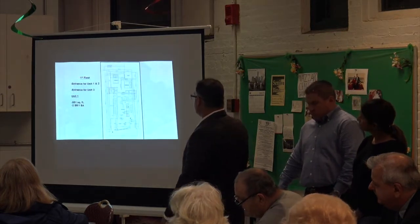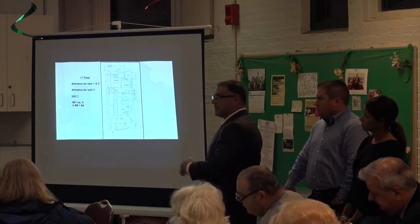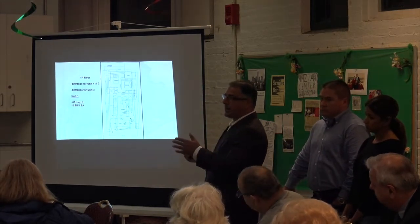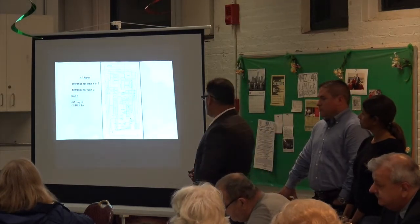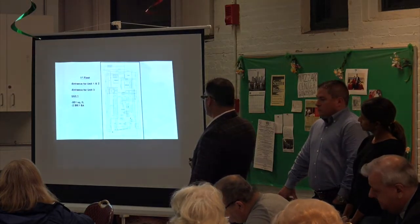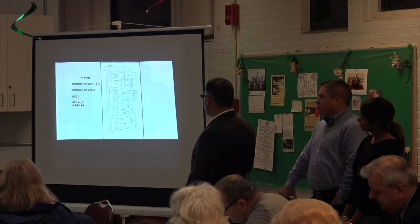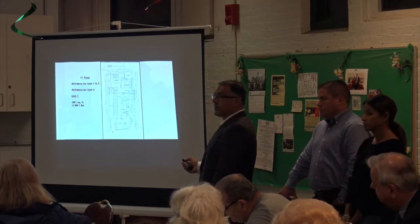This is the first floor. When you saw the pre-existing conditions, you had a door on the right, and then for unit number 1, there was a doorway right in the middle. What we're going to do is move the doorway. There's going to be a main door right here, and you're going to be able to get into unit 1, which is a 2-bedroom residential unit. You can go up the stairs and get into unit number 2, and that's as far as it goes.